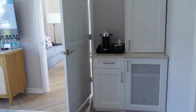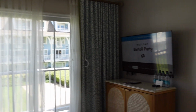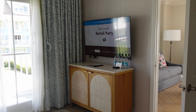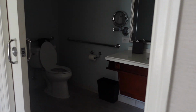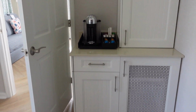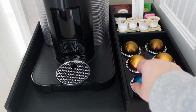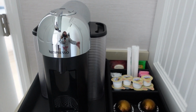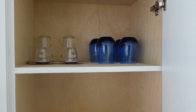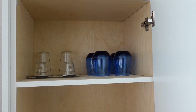Then as you pan over into the room, you have a little living room area. And of course you have the welcome area, and then on the right you have the bathroom. Starting off with the coffee station, you do actually get a Nespresso, which is very interesting. I have never seen a room come with a Nespresso. And then it looks like a little pantry area with the normal ice box and cups and such.